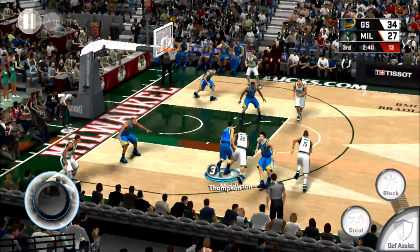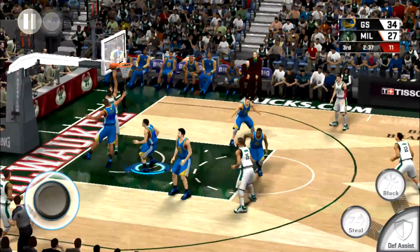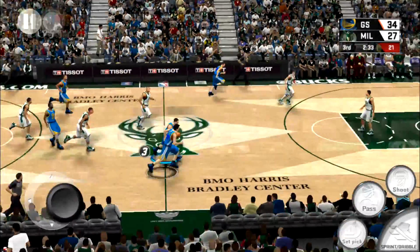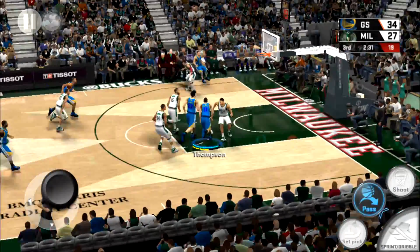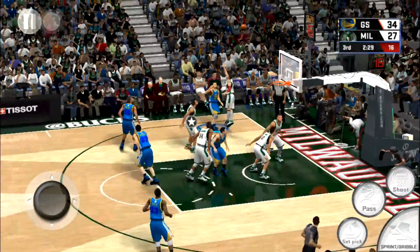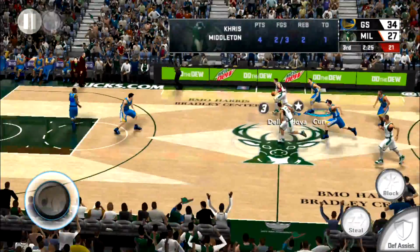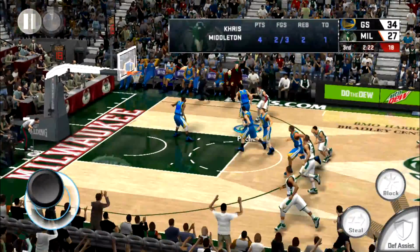Pass to Middleton. Fires it up. Kevin Durant with the rebound. And they're moving it up. Now here's Curry. Third quarter here, over a minute and a half into it.